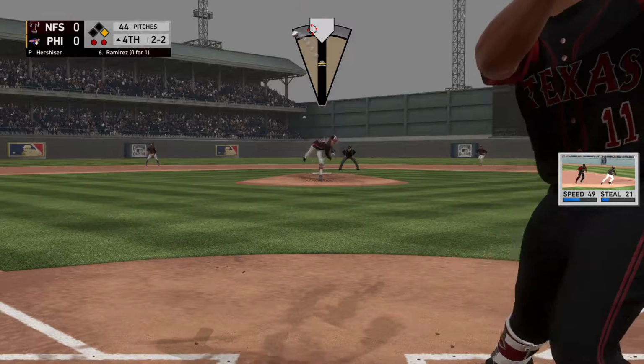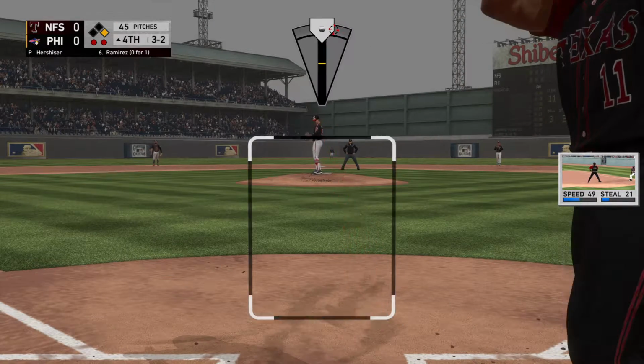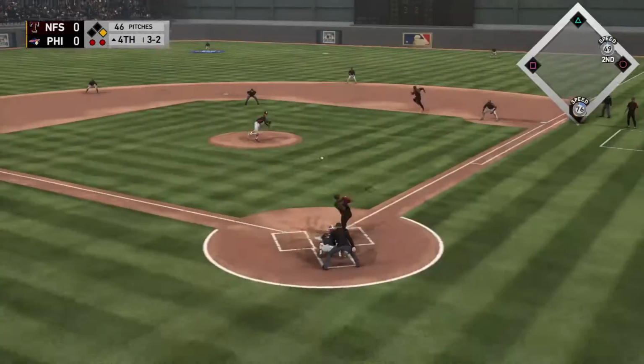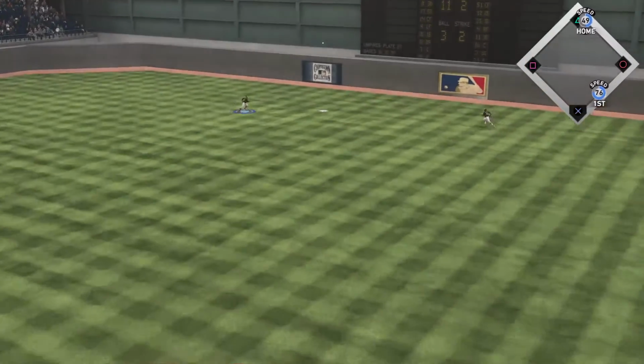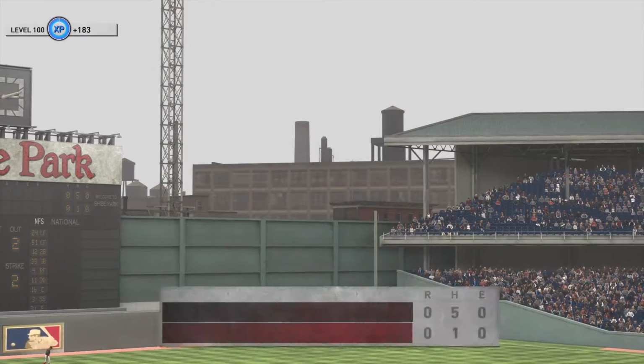Another 2-2 offering. Ball 3. 3-2 now. All right, 3-2 count with 2 outs. The runner on first will be moving, so we'll see what happens. And he will get there to make the running play.